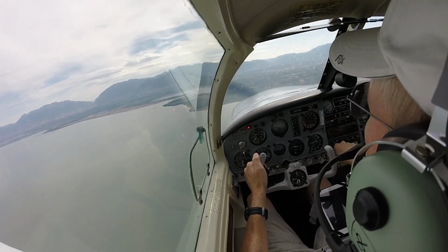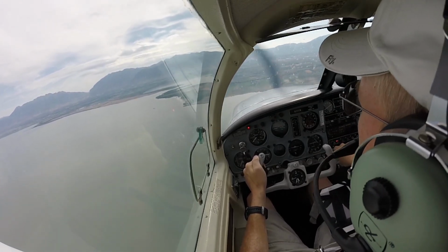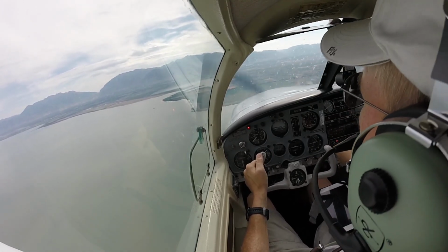73 Julie Delta, can you make a short approach? Short approach, 73 Julie Delta. 73 Julie Delta, understand affirmative. Make short approach, runway 13 shortened, cleared touch and go. That was affirmative, making short approach, runway 13, 73 Julie Delta.